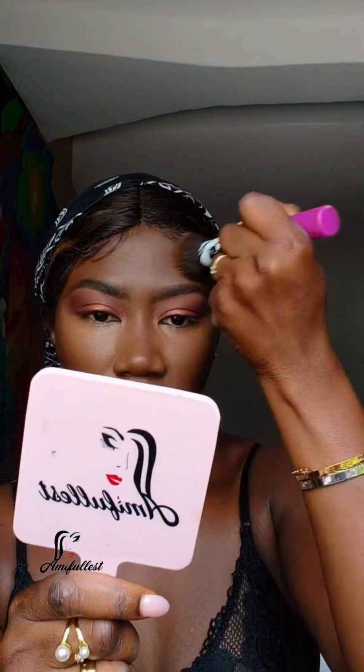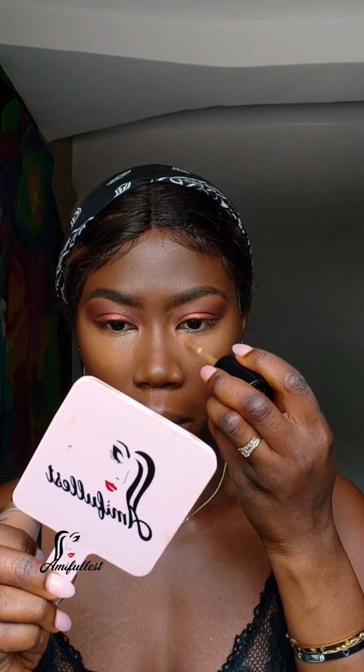I went in with this Milk liquid illuminator. I really loved it. And then I went in with this Milani foundation. Turned out really lovely. I love how everything looks really nice. I also used the Too Faced Born This Way concealer to conceal and highlight. I really love this concealer. This concealer is so beautiful. It's my first time using the Too Faced concealers, but so far I'm really loving it.